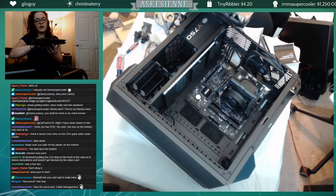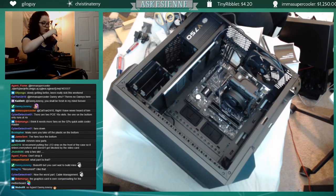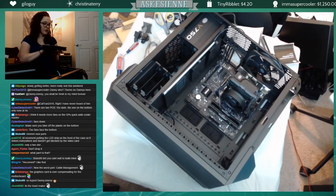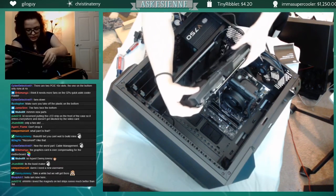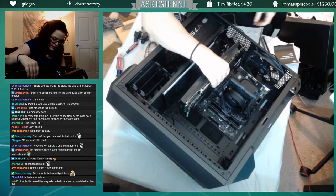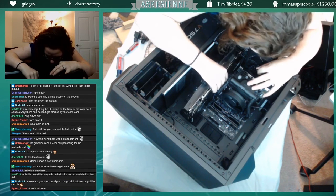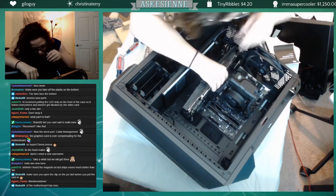Don't drop. Oh my god, flame. This graphics card is overcompensating for the motherboard. Listen, the computer suggestions Discord channel was awesome and gave me a lot of awesome ideas. God, this scares the shit out of me. Ugh, everything in this computer scares me. No, no, no, no. Oh, God. Come on.